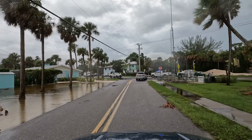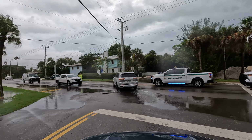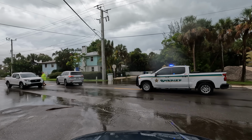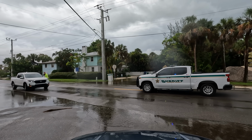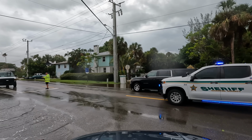So the police officer let us know that only local residents would be permitted to continue northwards up the island. He said we could park and walk the beach up to Bean Point if we really wanted to, but we decided that would be way too wet and windy, so we're turning around to explore more of the southern part of the island.